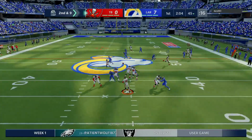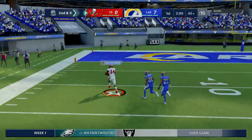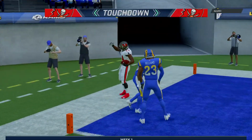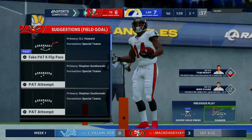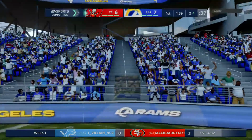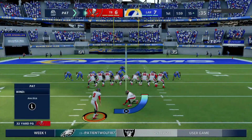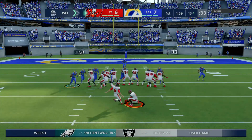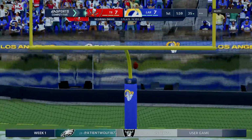On 2nd and 9, Brady. That's complete. It's Chris Godwin. Touchdown, Tampa Bay. Chris Godwin, 55 yards. And the Buccaneers are an extra point away from tying up this football game. As a former DB, you might not like to see that, but from a wide receiver's perspective, those are the plays they dream of. Correct on both counts, all right?